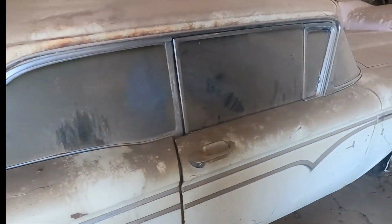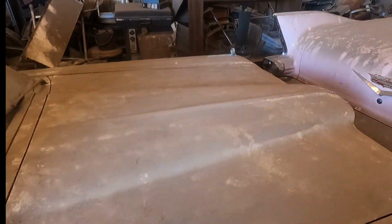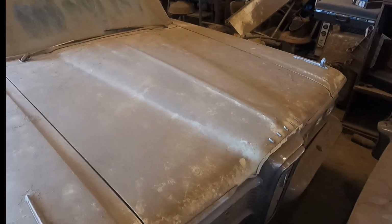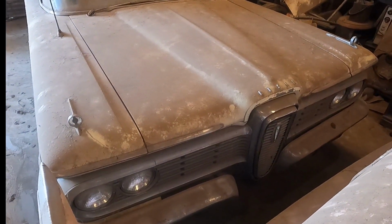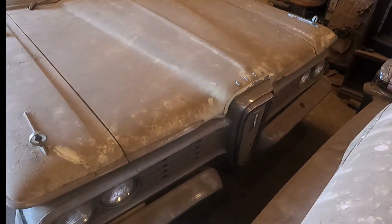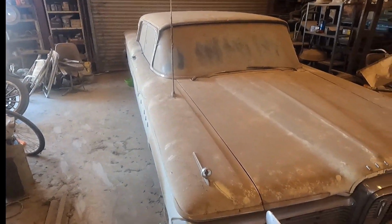But it isn't going to take much to get this going. I rebuilt the motor, and I need to adjust the valves, because these have got those solid lifters that clank, clank, clank, clank. They sound like a typewriter. In fact, that's what these engines were known for. They were kind of called the typewriter.